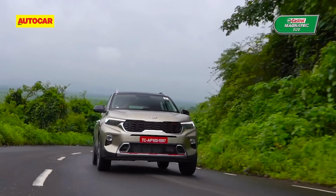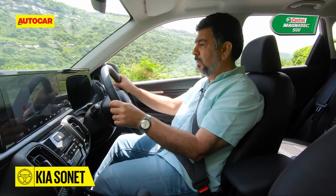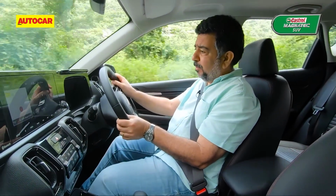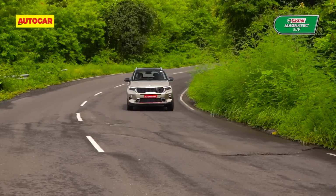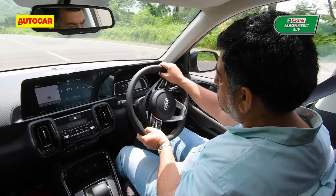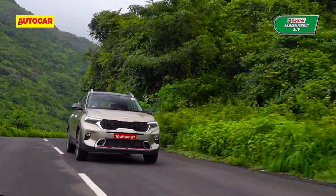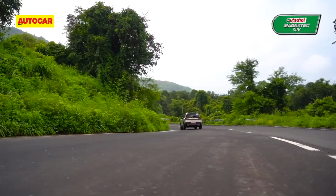And now back in the Sonet, it's a similar story. Ride and handling too is pretty good, great body control. In fact, the chassis really complements the power and performance. Lots of grip, turns into corners really nicely. Steering also feels decently weighted. And the steering has a bit more heft than the Venue's, and the suspension feels a touch firmer, which instills more confidence at high speeds.